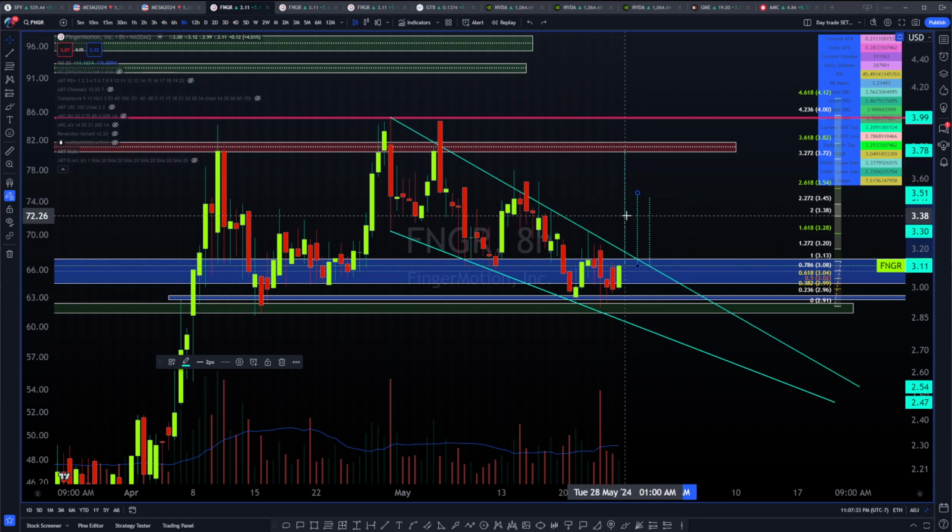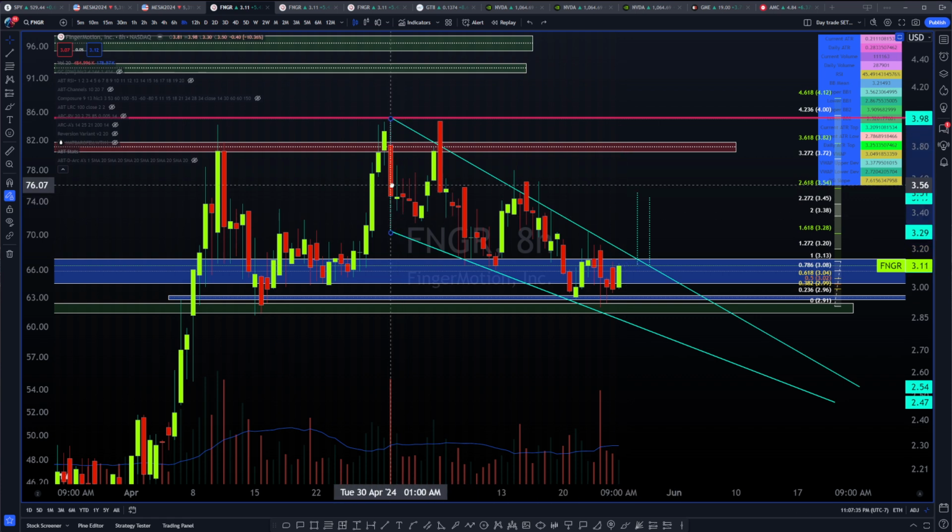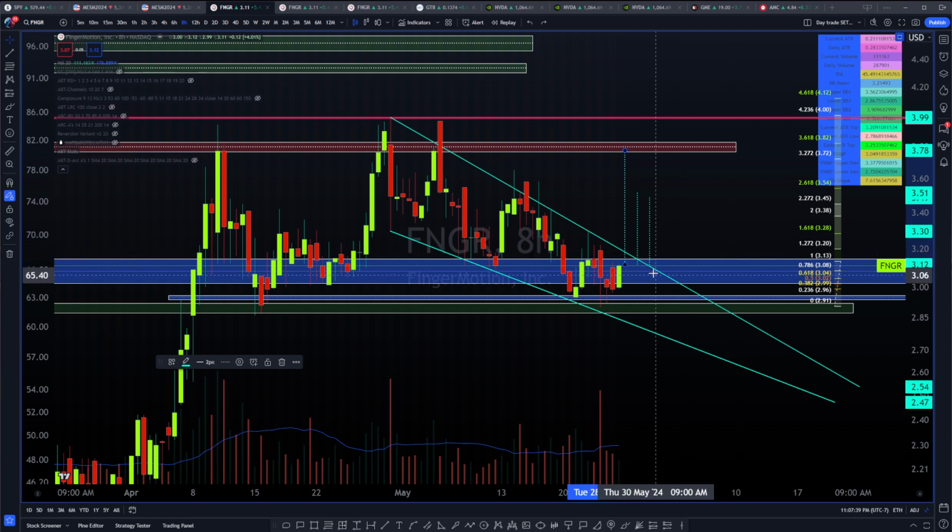And now the final target is acquired by taking a trend line from the top end of the regression all the way to the bottom end, and you apply it to that same area that we're thinking that we're going to break out from. And this is giving us a massive target of about $3.78.